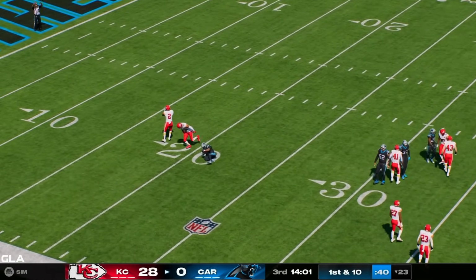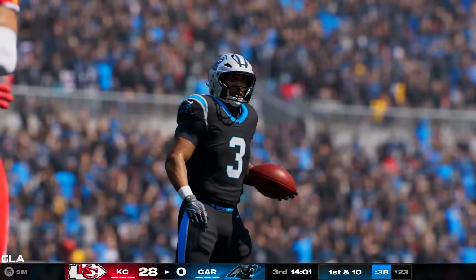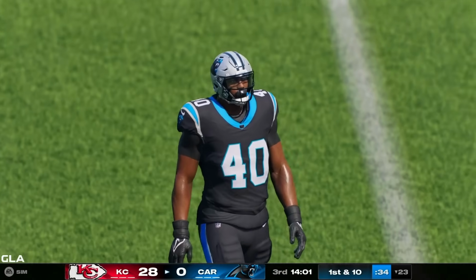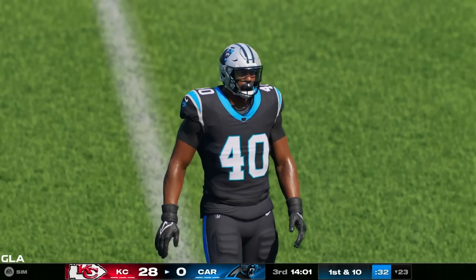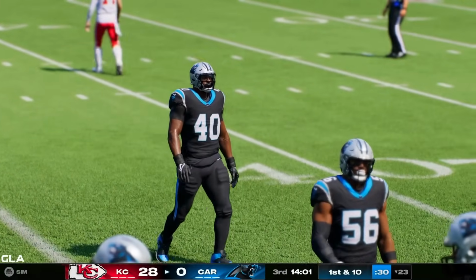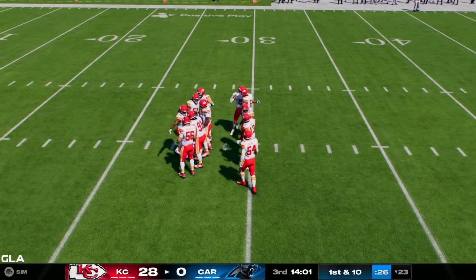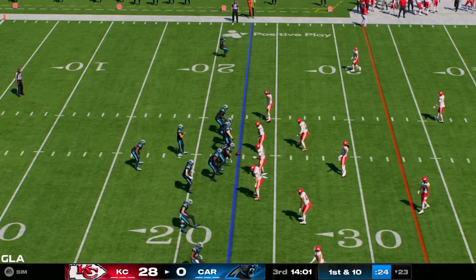And that's a 48-yard punt with a coverage holding him to 3 on the return. And it will be the Panthers' ball, 1st and 10. Now we take a glance at the offense as they work their way back out for their first possession of the second half.